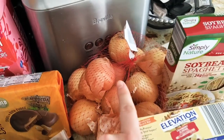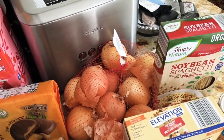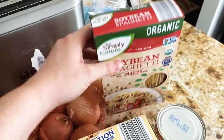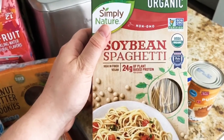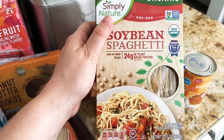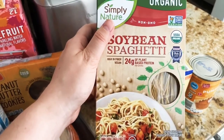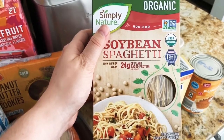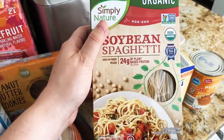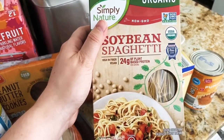Lastly, I've got a bag of onions. I always keep onions in a box in my pantry, and I was out. These are the noodles that I eat as low carb, okay? So once again, if you're keto, you probably would say how many net carbs this is too much, but it's worth it to me. The texture is very similar to real noodles, and the taste is almost non-existent, so you can flavor it however you want to. They have soybean, black soybean, and edamame.